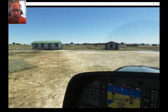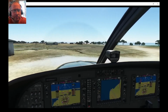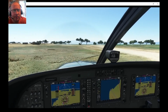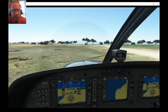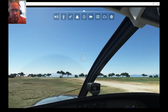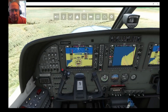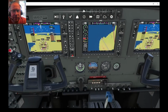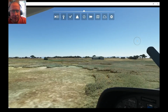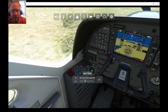All right. Turn the engine off. Fuel tanks. And we still got a decent amount of fuel. So as I said, I wanted to fill up before I left because there's not much here. So we might check ourselves in at the airport or the office here.